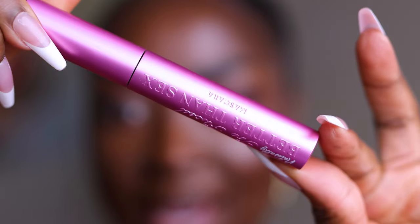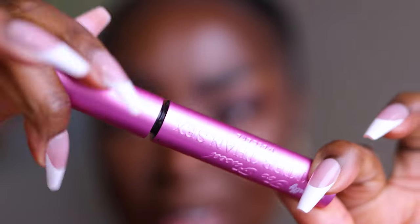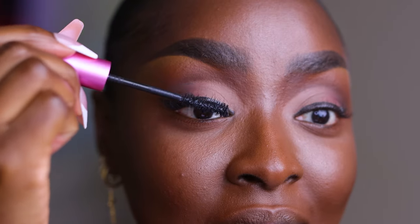Too Faced got a new mascara. It's the Better Than Sex, called Naturally. And I'm trying to remember now, what does that mean? Let's try it out. What you mean naturally? What you doing naturally? Cause I like my lashes to be thick and full and oh, hell no. Okay. Now I see what they mean. This is very natural. Do you even see anything? If you like your lashes to be natural, this is all you.